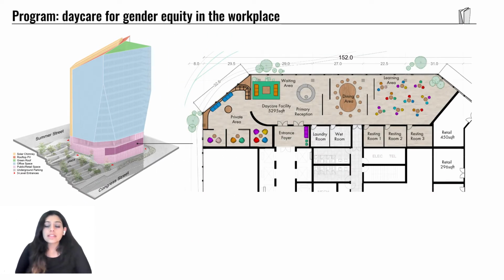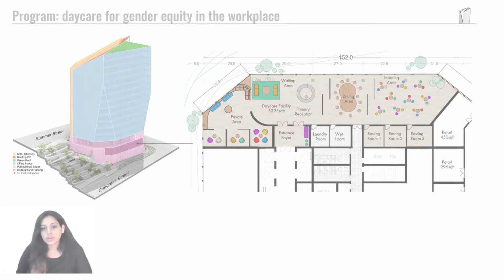This office building facilitates gender equity in the workplace. Even in the 21st century, women still have inequitable access to the workforce. One of the obstacles preventing more women from taking full-time jobs or taking up higher positions in the workforce is that they are more likely to be the primary caretakers of their children. Therefore, this office building has an on-site daycare facility. In addition to the typical daycare amenities, the space has small nursing rooms that female office employees can use to feed their babies between work.